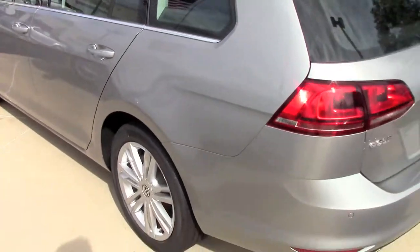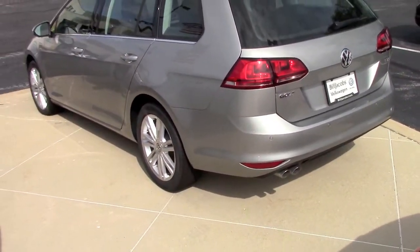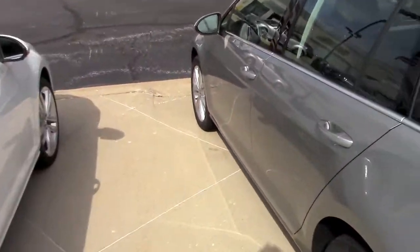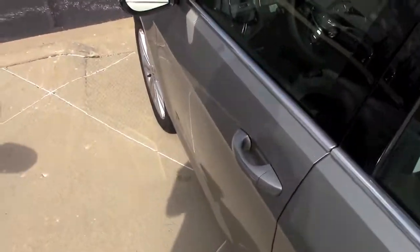Also the naming changed a little bit. Now it's called Golf SportWagen instead of Jetta Wagon. But first let's start with the interior.